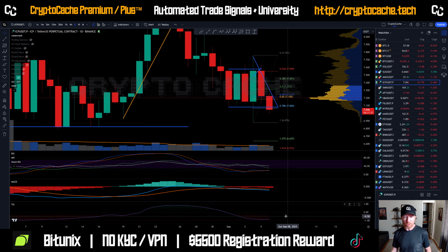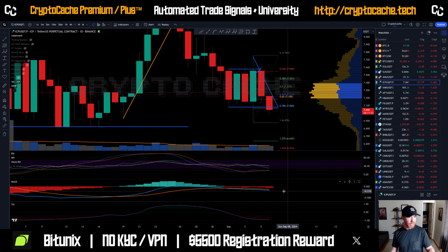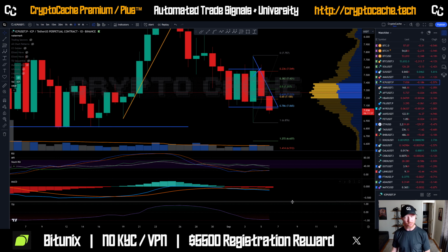If we take a look at the big picture, though, we can see our TSI is pretty much maxed out. That's a trend strength indicator. We can also recognize MACD is still diverging. Until MACD converges and TSI starts to come closer to zero, generally speaking, it's unfavorable to take a long.